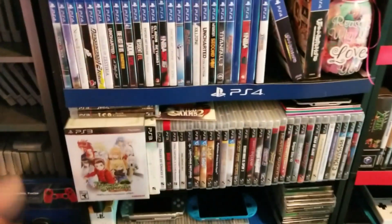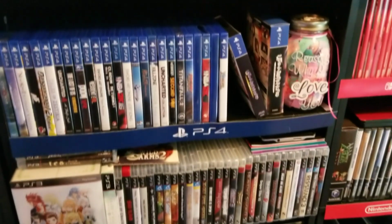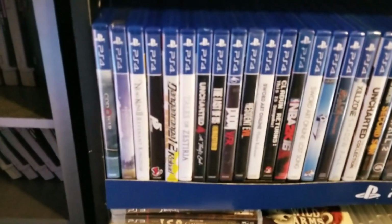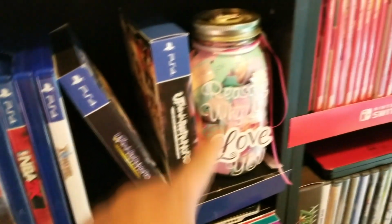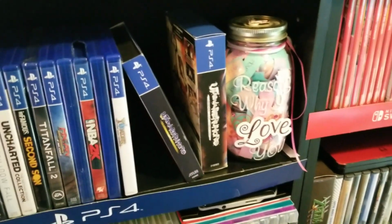my PlayStation stuff. I got these from GameStop, so I just put them on there. Nothing too special about them, but I will also be doing collection videos on all this stuff, so I'm going to try to breeze through these real quick. And that's from my wife. That was last year, she gave that to me. So, I am a husband and a father, so those are very important.